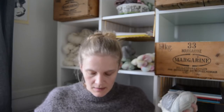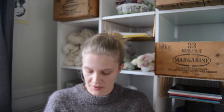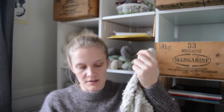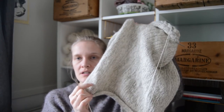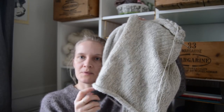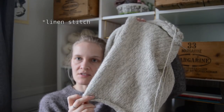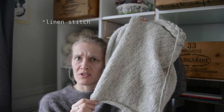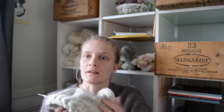I think I'm going to do a couple of swatches to see if it works out. Oh, I don't know if you guys can tell, it's been a long time since I've done a podcast. I will do a swatch to see if the two stitch patterns will work, because this is reverse stockinette stitch, and I don't know how many stitches I need to pick up to make it match with the weave stitch pattern. Yeah, that's my plan for this thing.